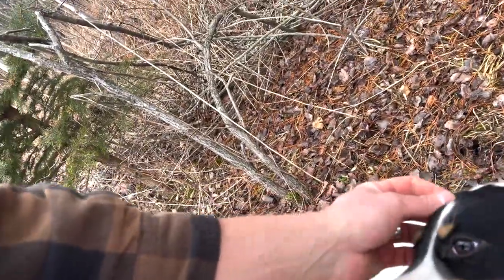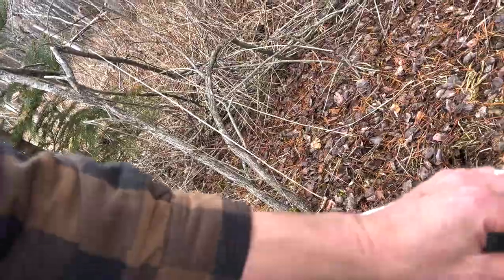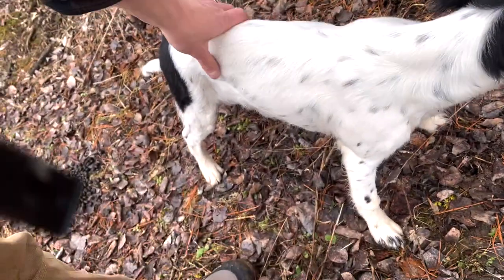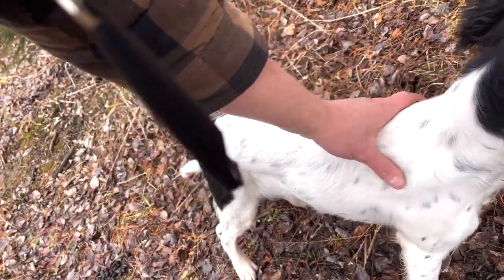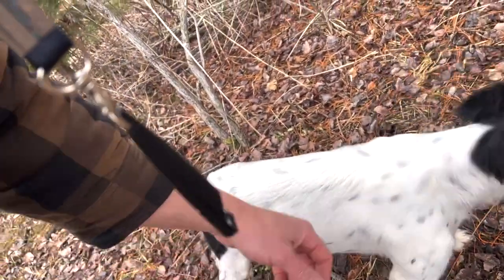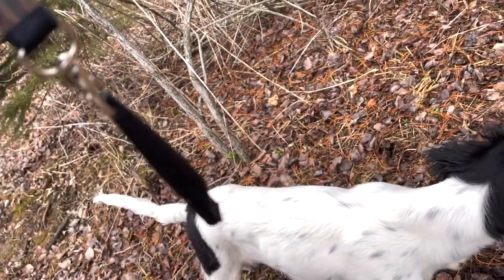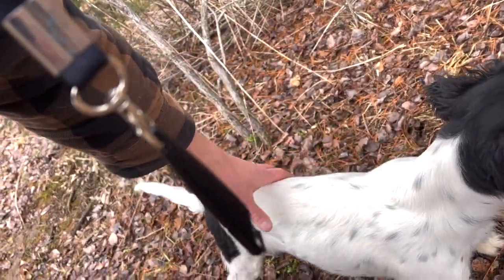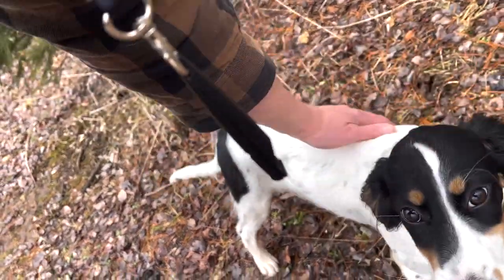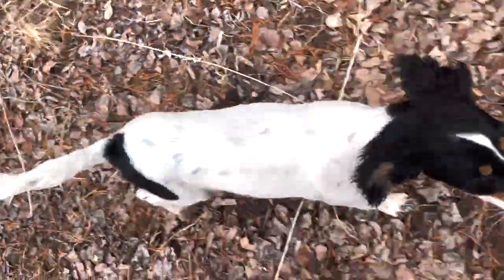Here, right here. Sit up. Now, I'm not even telling her to sit yet. I tell her out of habit to sit. Good. We'll just regroup. Easy. Good. Good girl. You're fine. Let her slow down. There's a lot of excitement. Okay, let's go.